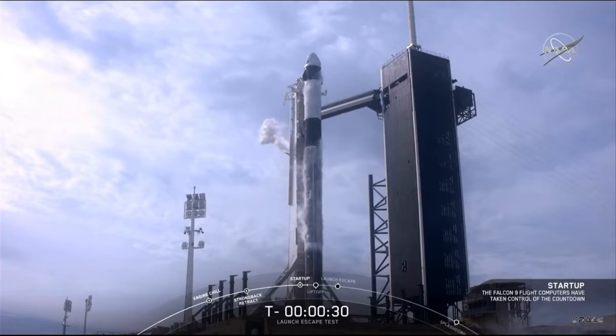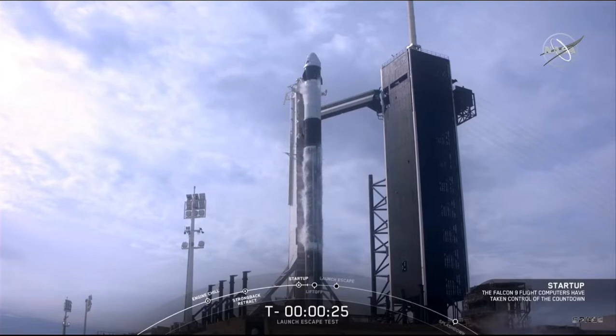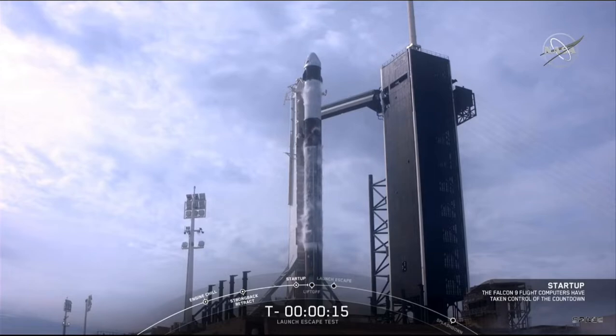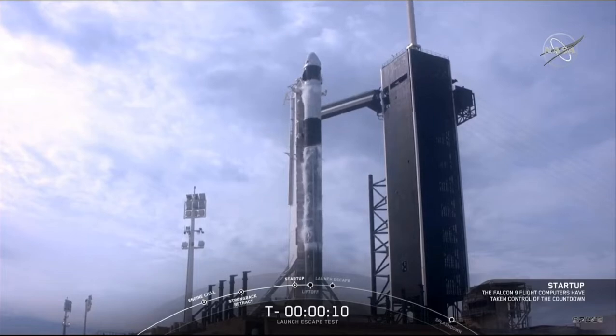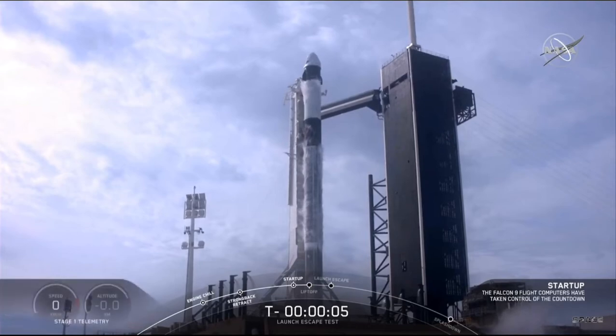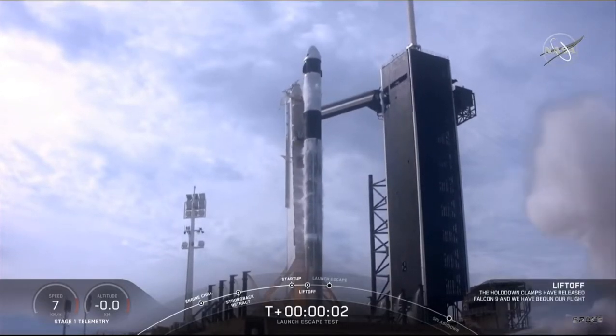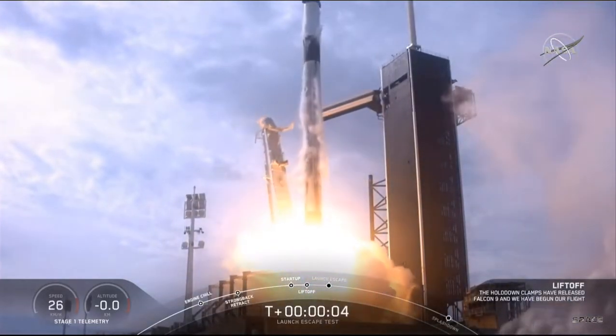Go for launch. Minus 15 seconds. 10, 9, 8, 7, 6, 5, 4, 3, 2, 1, 0. Ignition, liftoff. Simplify, aim high. Go Falcon, go Dragon.